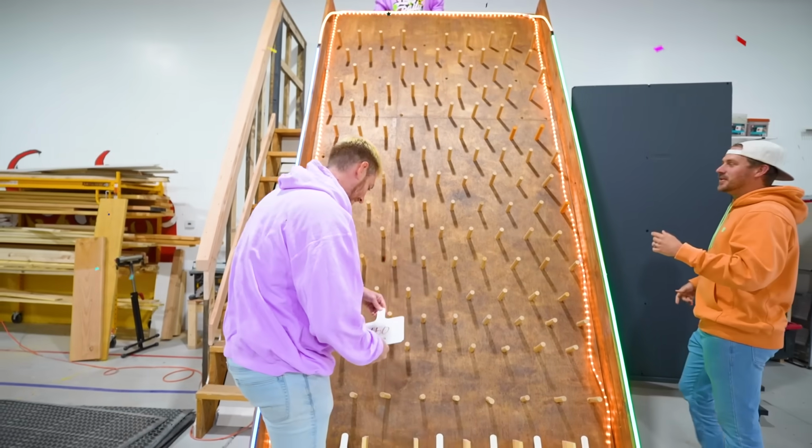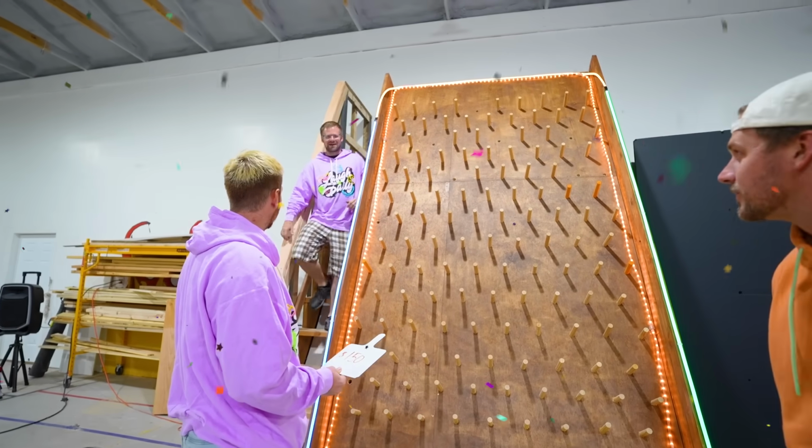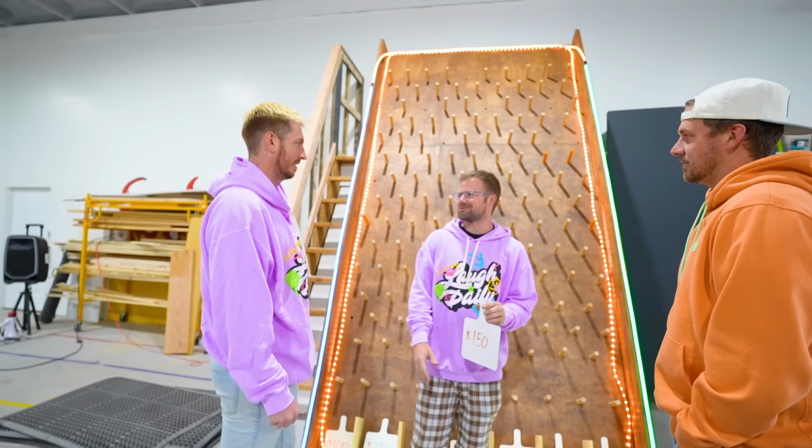Oh! What can I say? I know this board like the back of my hand. 150? Oh, that's 150. Pretty good. I don't even have a house yet. That's okay. At least now you can have this in mind. I just spent $150 on the house. About as much weight as it can hold.